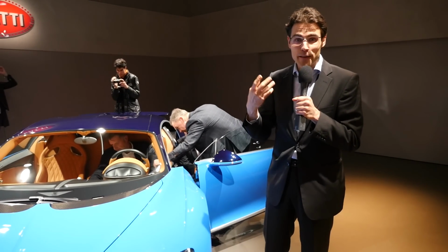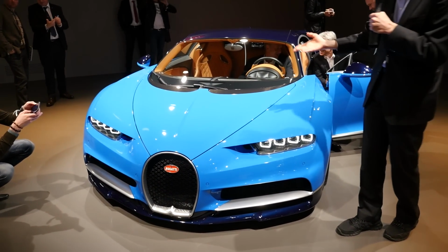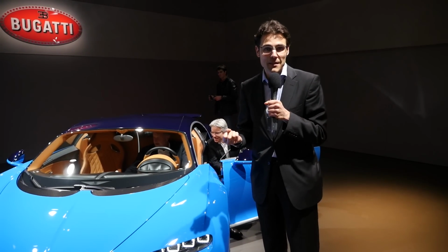The Veyron is no more. This one here is the new Chiron, and we're showing you it on the exterior and also on the interior as a preview, and give you some important facts about the car.